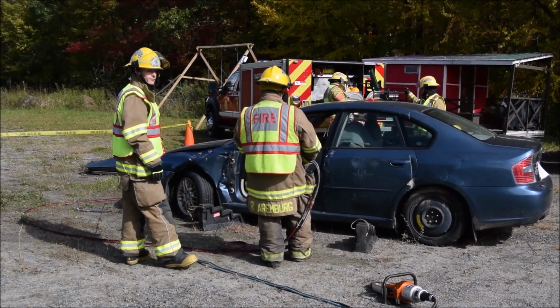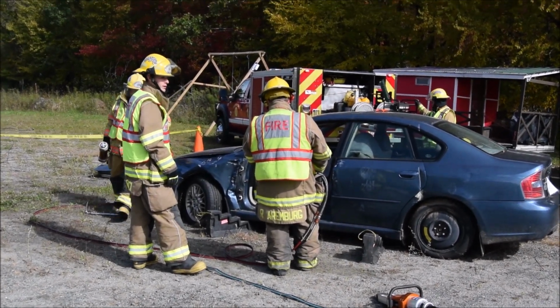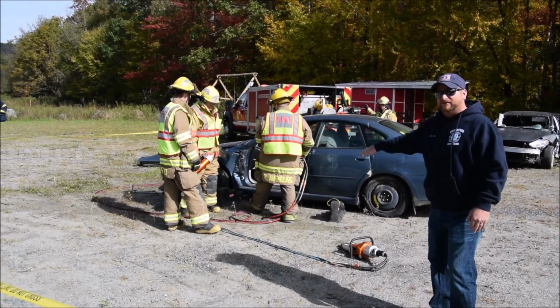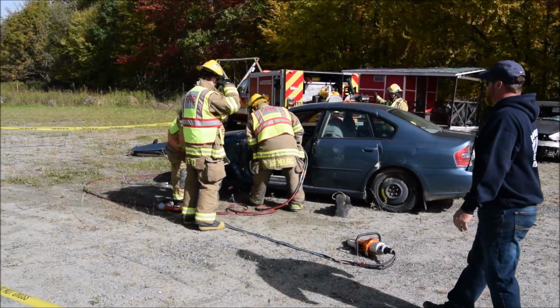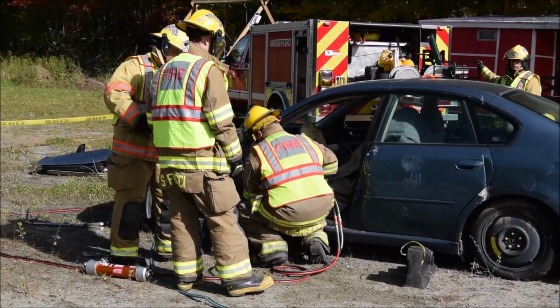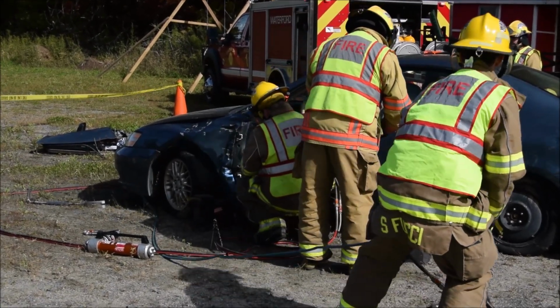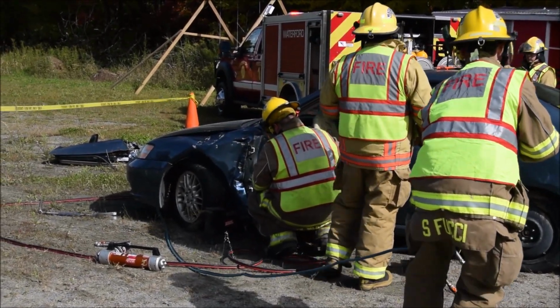What that is, a lot of times when you have frontal impact, it pushes the dash down on the patient's legs and they're pinned. Now, cars are made to give. They're made to bend on purpose to save your life, but it doesn't necessarily mean they're going to bend where you want them to.